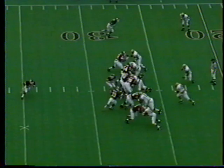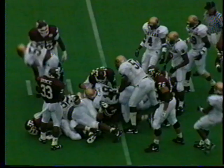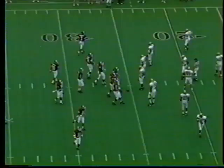Motion from Gross. Hand off to Rodney. Goes up the middle, breaks a tackle, and gets 2 yards out of that. Broke a tackle at the line and got to the 25 on a second down, out of the line of scrimmage.